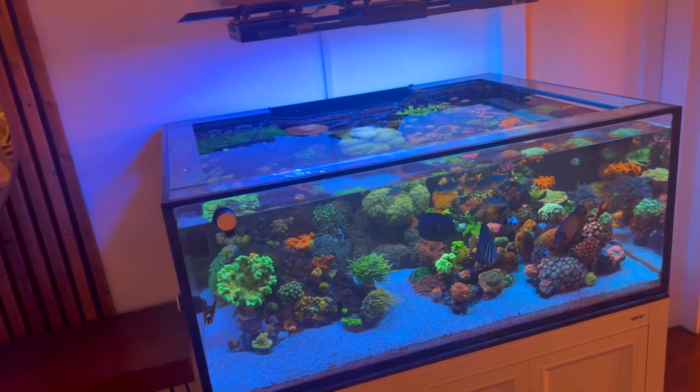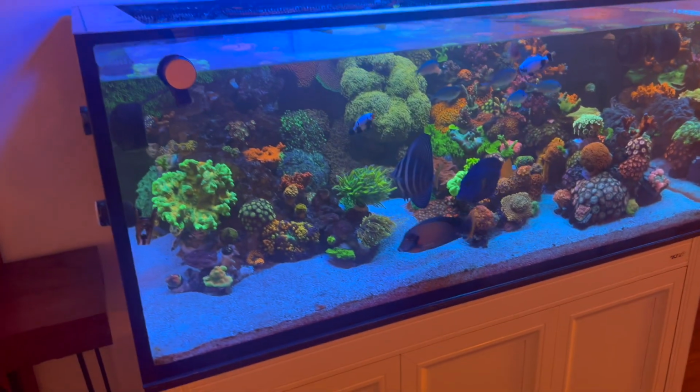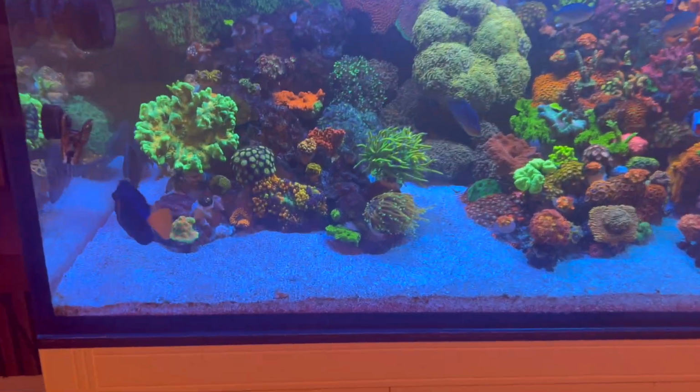This is a Lagoon Aquarium, 150 gallon display. I don't know if I have any upcoming changes to the actual equipment. I think the equipment's fine. I think we're doing good. I don't think I'm going to change any of that.